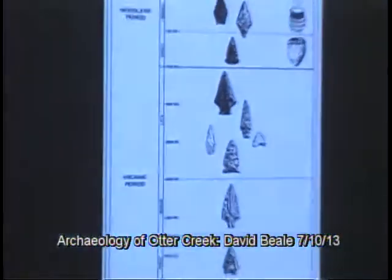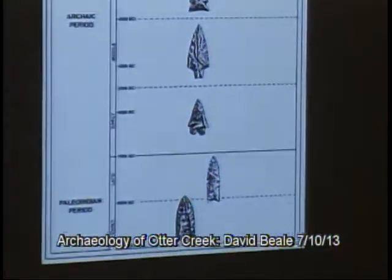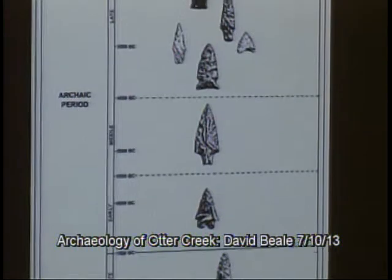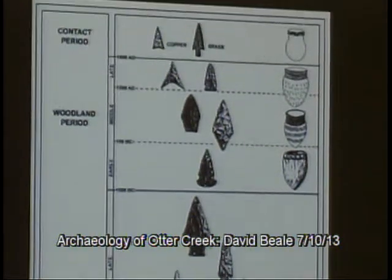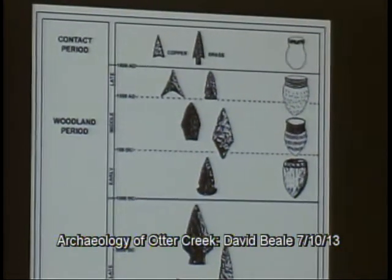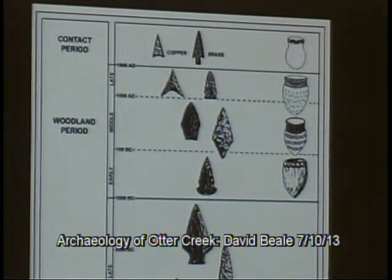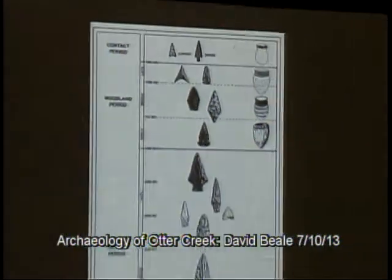So as archaeologists, we break the Native American past into four pretty distinct periods. The Paleo-Indian period, running from about 11,000 years ago to about 8,000 years ago. The Archaic period, which runs from about 8,000 years ago to about 3,000 years ago. And the Woodland period, running from 3,000 years ago to about 1400. And then we have the contact period, where Euro-Americans and Native Americans finally met, and we have pretty distinct typologies. We can kind of tell by what kind of tools they're using and what they're leaving behind in the archaeological record as to how they're making their living and what the environment was like.